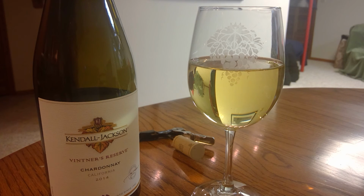Let me know. Everybody, or most everybody, can find Kendall-Jackson Chardonnay. Go out and try it. And if it's not to your liking, hey, that's great. That's why when you go into a wine shop or a liquor store, you'll find rows and rows and rows of Chardonnay. To each their own, but this is one that I wouldn't hesitate to spend $17.70 plus tax on. It's a very, very good wine.